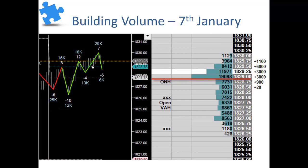Now, after the last slide, we've traded from 1829 to 1830 a total of 13,000 contracts. But from 2850 to 2875, we've traded less than 1,000 contracts. So it's fair to say that right now the market likes trading above 29 more than it likes trading below 29. What we can see at 1829 as well is this step in the volume profile, where we've got 19,000 traded at 29 and 7,000 traded at 2875. Now that is a considerable difference.